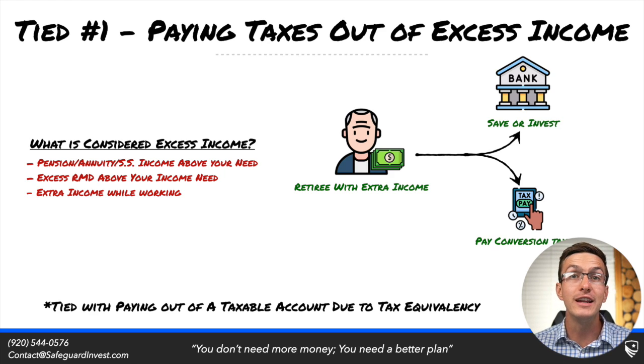Maybe you have guaranteed income that's more than your income need from pensions, annuities, and Social Security. Maybe you have an excess RMD because you're over the age of 72 and you are forced to take more than you ultimately need. Or maybe you just have extra income while working. Any of the reasons you have excess income, using that excess income to pay Roth conversion taxes, once again, makes sense. And the reason is because it's tax equivalent to the first example we showed from paying out of your taxable account. And here's why.